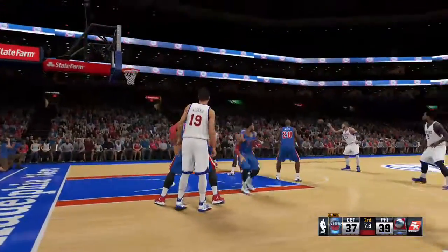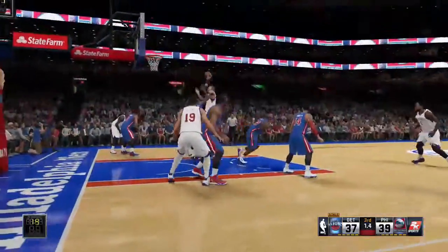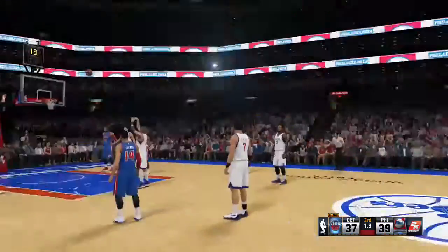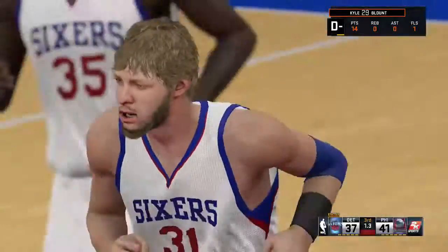Here's Sims, defended by Drummond. Sampson, the pass to Owens. 1 second left. And it's going to be 2 free throws. Drew contact on the shot. And he's got his first free throw of the game. And the first one at the line is good. And the Pistons making a change here. That's also good. So he hits both free throws.